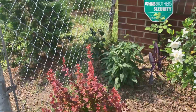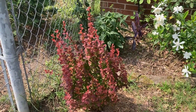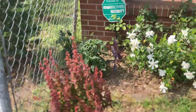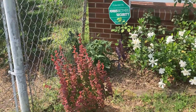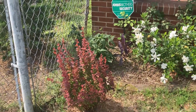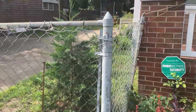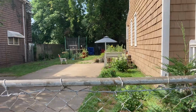And then last in the front, I recently added this Orange Rocket barberry here, just to switch it up from being so green. As you can see, it's a little pop of red. I think it's really pretty. So that's the front garden bed. Let's go into my yard, which you can see, this is what my yard looks like from the road.